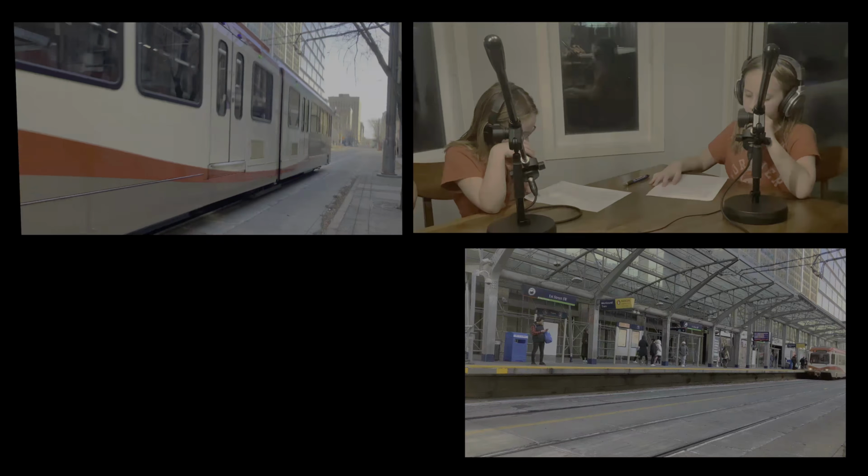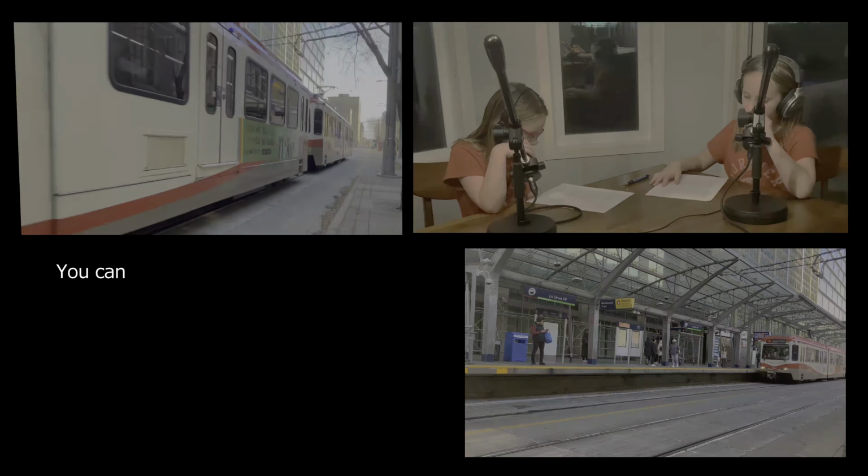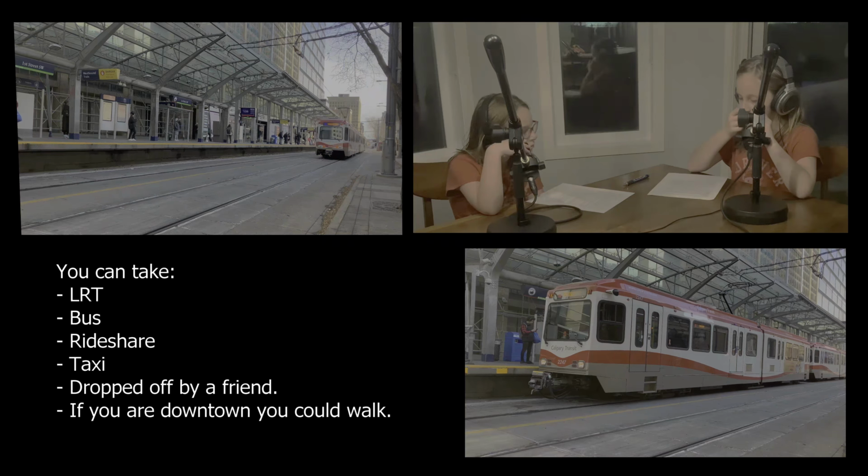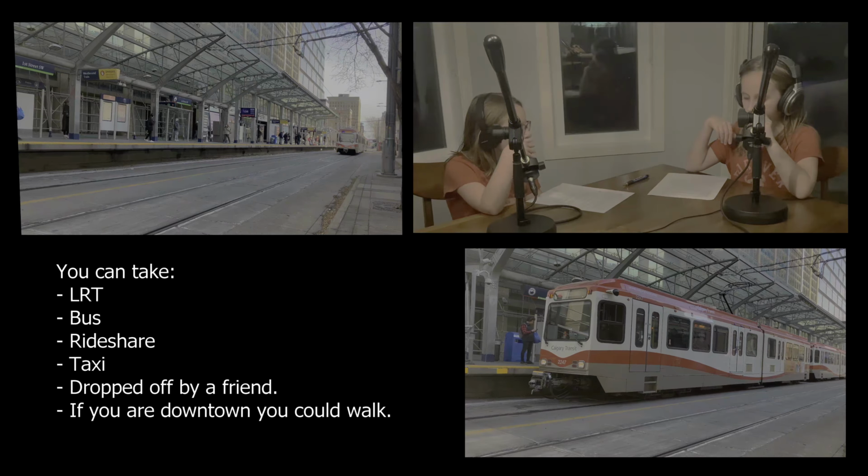Our dad drives, but you can take the LRT, the bus, rideshare, taxi, or even be dropped off. If you are downtown, you could just walk there. Figure out how you are going to get there. Plan to be 10 minutes early.